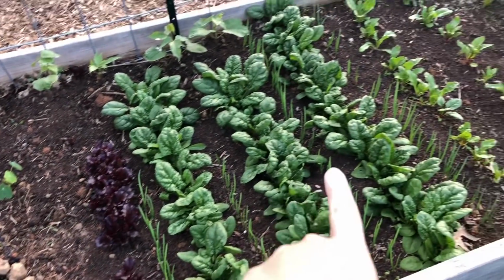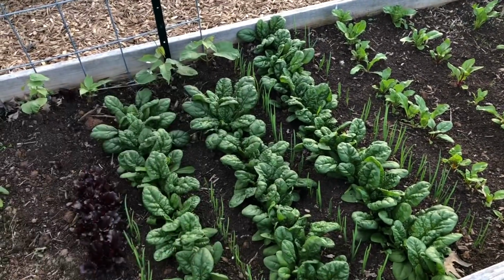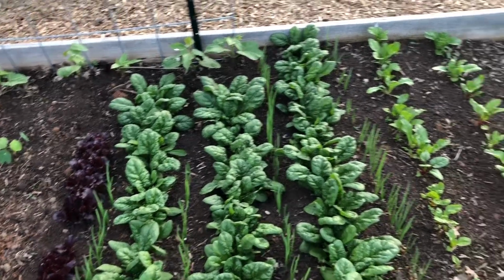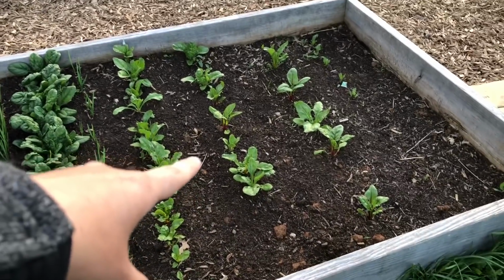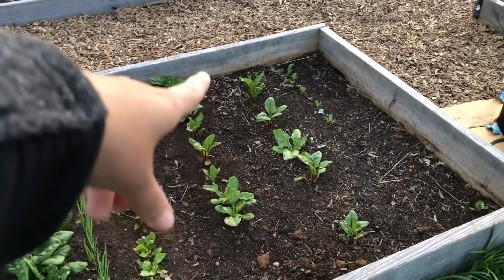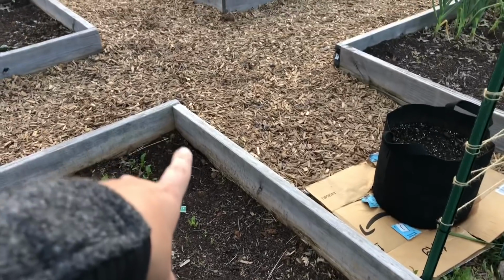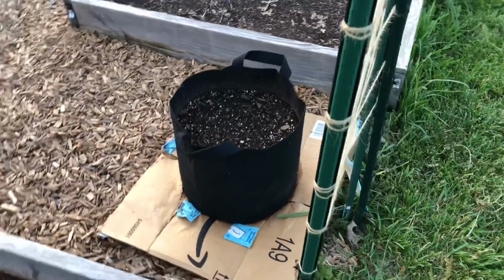All my spring onions look great. My spinach is doing good. I've already harvested this, and it seems like the more you harvest, the more comes up. So I'm probably gonna harvest a bunch of it tonight, and then just put it up in the freezer. My Swiss chard is doing really well. I went ahead and came back, and I have planted some more radish, the sparkler tip radishes through here. I have a pygmy sunflower that I've planted right here. These are beets, and I think I also planted some pygmy sunflowers right there. My sugar baby watermelons have not sprouted yet.